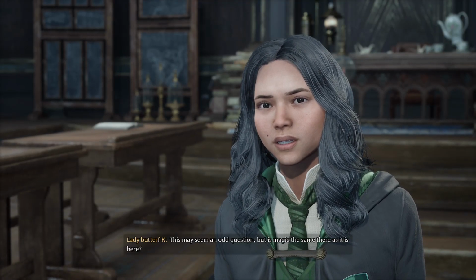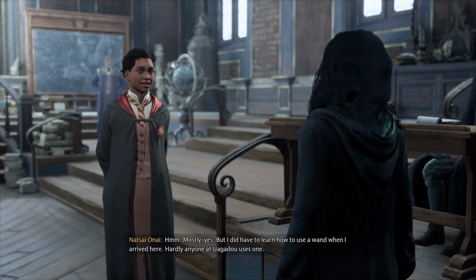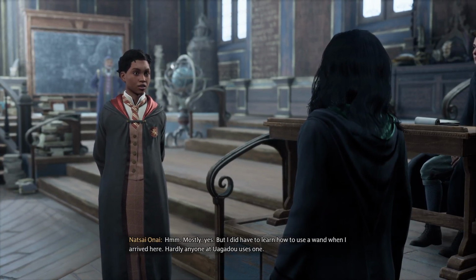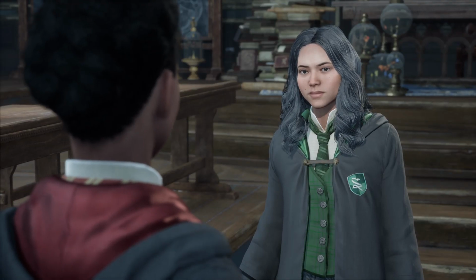This may seem an odd question, but is magic the same there as it is here? Mostly, yes. But I did have to learn how to use a wand when I arrived here. Hardly anyone at Ouagadougou uses one.